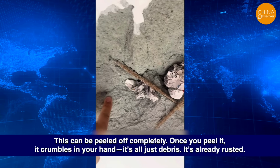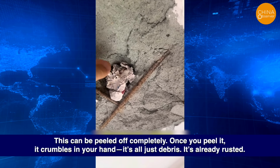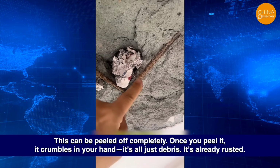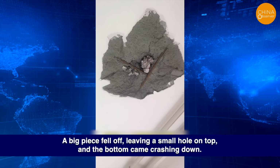This can be peeled off completely. Once you peel it, it crumbles in your hand. It's all just debris. It's already rusted. A big piece fell off, leaving a small hole on top, and the bottom came crashing down.